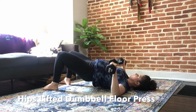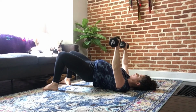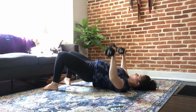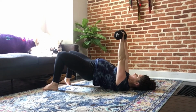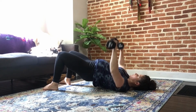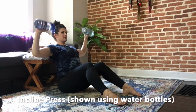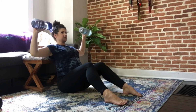If you're uncomfortable laying flat on your back, one option is to lift the hips, and this will also enable you to get a little extra hamstring and glute work. A third modification for this movement that you're going to see here in a second would be an incline press. So you can incline against a stool, or even if you have a stability ball, you can use that as well, but the form is the same.